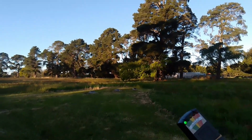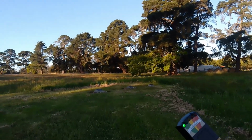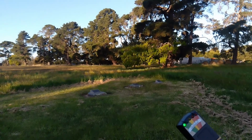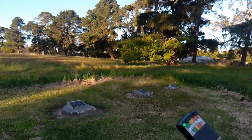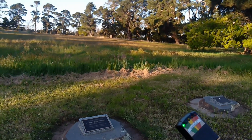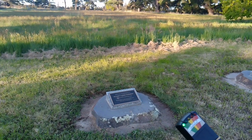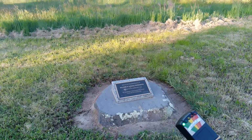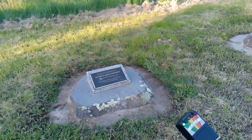Have a little walk through, and as I said, it's all farming country and everything. Got my little K2 in front of me just in case there's any spirit that wants to come forward, have a bit of a look. And these are little monumental pieces. William and Louisa Parkinson. Sounds like there's a cow out there that's having a bit of an issue.